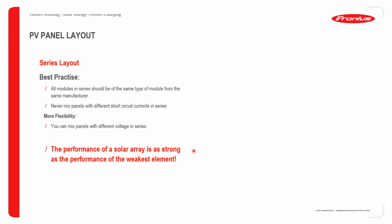Looking at the first subtopic, this is your PV panel layout. You get two layouts when you are planning your PV panels, and that is series layout and parallel layout. Looking at the first one, which is your series layout, the best practice is that you should always have modules in series that are of the same type from the same manufacturer. That's very important. Never mix panels with different short circuit currents in series.